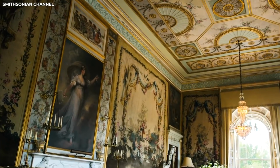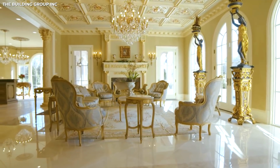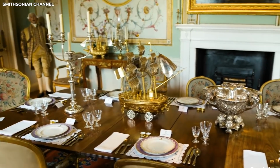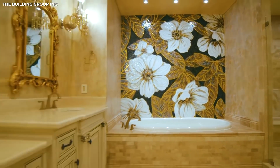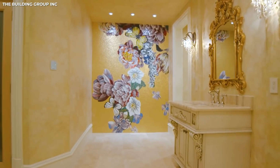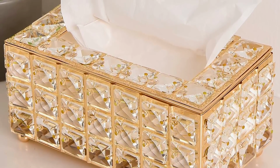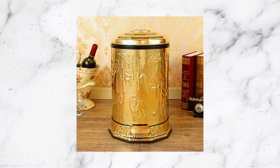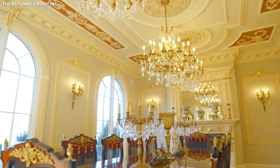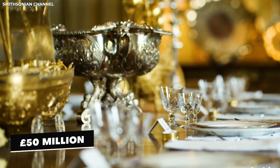I'm pretty sure the design philosophy for this place was, if your net worth isn't scraping $1 billion, this place isn't for you. Stuff like a gold-plated dressing table, bathrooms that feature gold attachments, and baldy baths worth thousands of pounds. Opulent touches like several gold-plated tissue boxes and the 24-karat gold waste bins really make me confident enough to say that this home wasn't meant for just anybody. I mean, the items inside the house alone are worth £50 million.